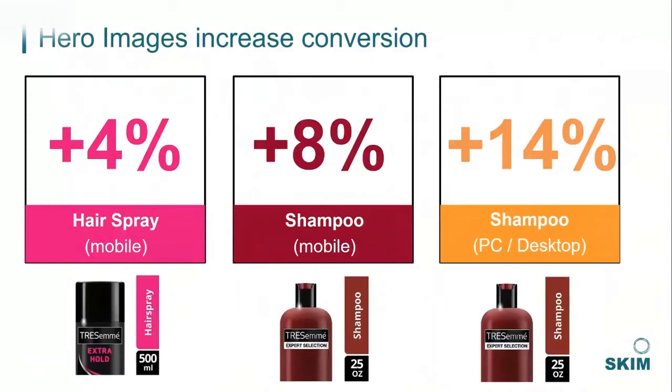For many different challenges. And now I'm going to pass it over to Ollie so he can tell us where hero images are now.